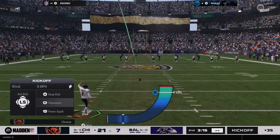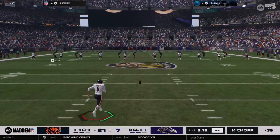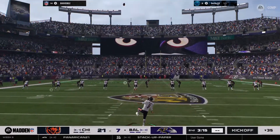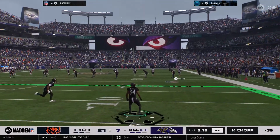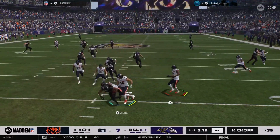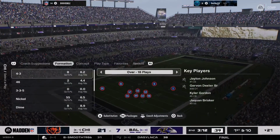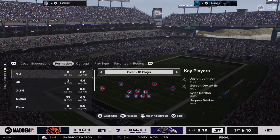Milo Santos to kick off for Chicago. Now after the touchdown, here's Santos to kick this one away. And beyond the 20, but not by much. In fact, just a yard past the 20 there to the 21. At their own 21-yard line.